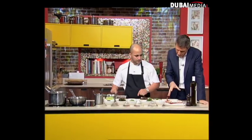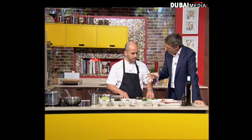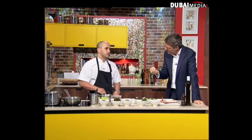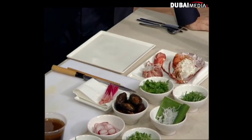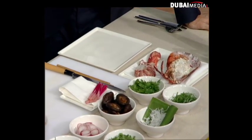Talk to me about the lobster itself. When buying your lobster at home, what are you looking for in a good lobster? First of all, it needs to be alive. If it's alive, then it's fine. And then you look at the eyes, look at the stomach of the lobster. And that's it. And fresh. As long as it's alive, it's okay.